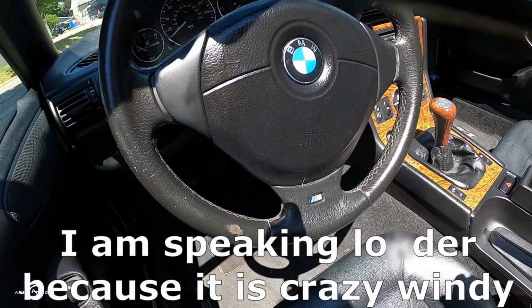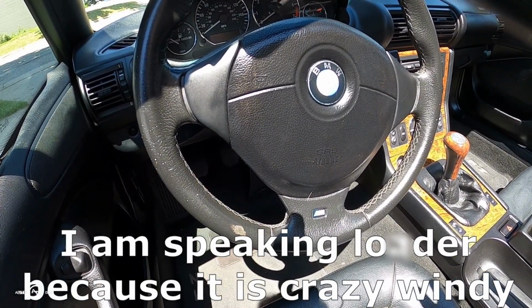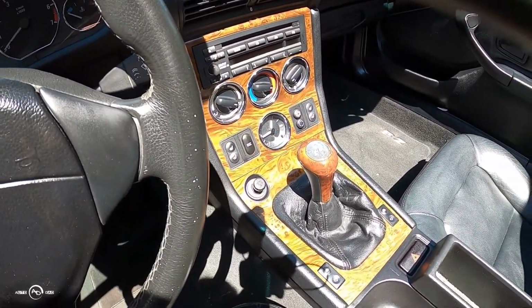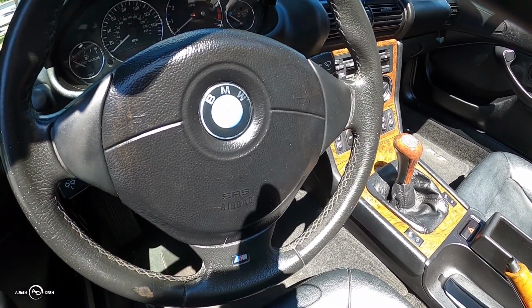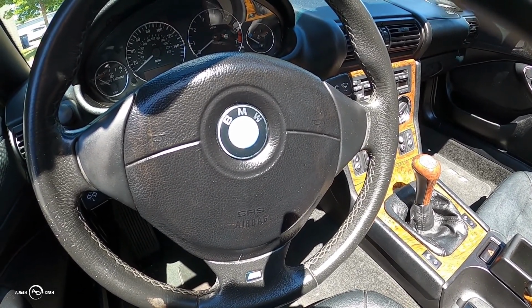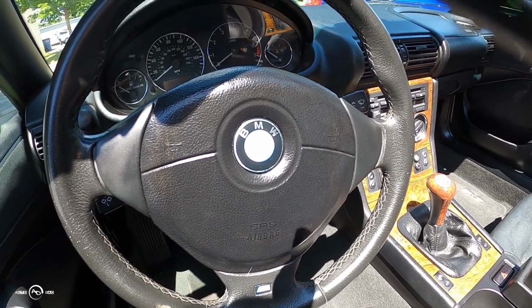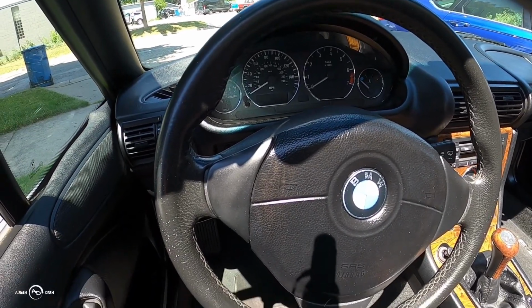All right, so inside, I'm not sure, I think it's all stock. I think everything on this car is stock. But it has the M steering wheel and the M shifter knob. I'm not sure, because this is not the M Roadster. To my knowledge, this is just the base coupe, or base convertible Roadster. But enough being said on that. 85,000 miles on this bad boy.